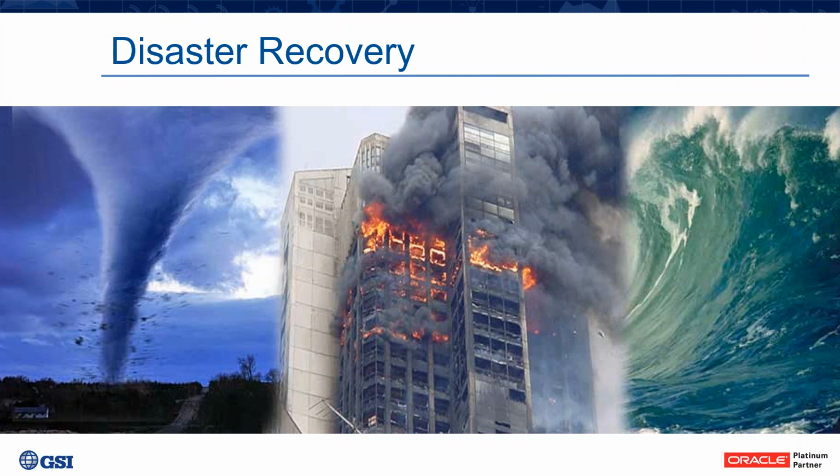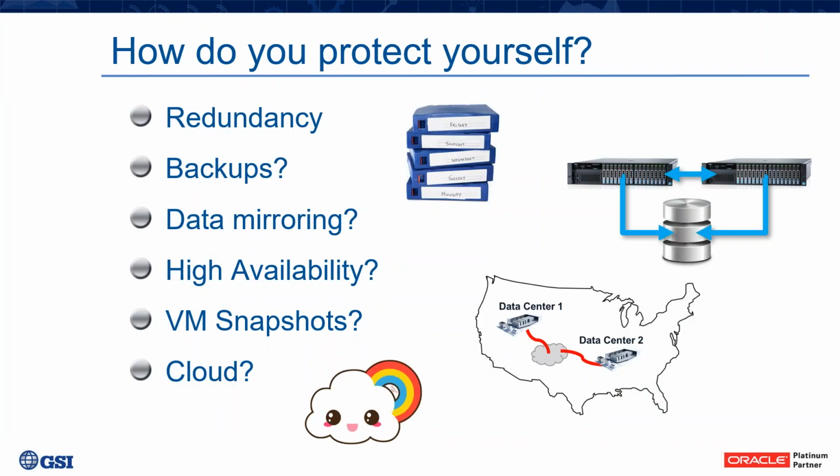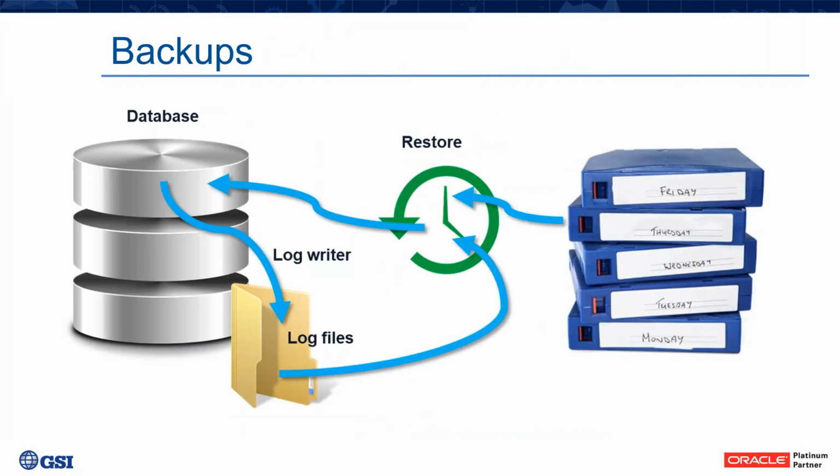So when you think about a disaster, maybe it's a tornado or something like that. And recovering from that disaster is your plan to get the business back up and running after you lose your data for some reason. Usually when people are preparing for that, they're thinking that they're going to lose all of their data at once. And that's okay, there is a possibility of that happening. So how do these people protect themselves? They do it through some kind of redundancy: backups, data mirroring, high availability, snapshots, or the cloud.